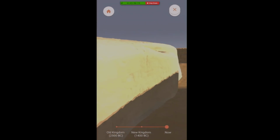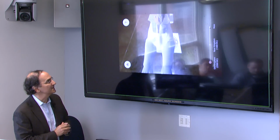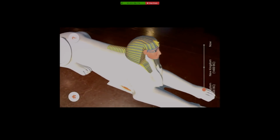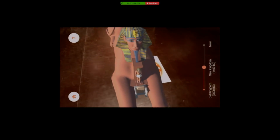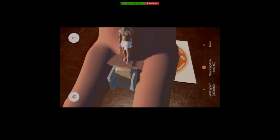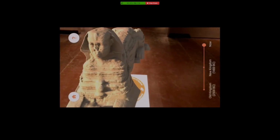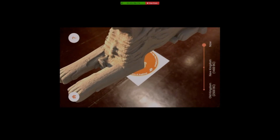One other thing this display does is we experimented with floor targets. And so if you aim your phone at this floor target, up pops the Sphinx again, and once more with the chronological slider. So you can see it before that stela came 1,000 years earlier, maybe what it looked like in the Old Kingdom, then the New Kingdom when the stela comes in and a statue of the king, and then finally in its current state. So you can download this app and you can do this. It's about 150 megs, so you want to be on a good Wi-Fi connection, but it works with Android and iOS, and it's pretty stable. Just aim the phone at your hieroglyphs and you can do everything you can do in the museum.